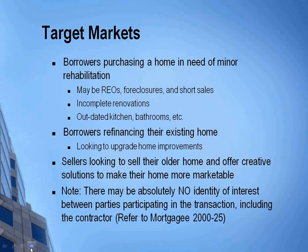Outdated kitchens and bathrooms are perfect for this, because somebody can actually gut a kitchen, come back in and put in new cabinets, new floors, new countertops, and in some cases even new appliances, and actually have a brand new kitchen out of this loan.